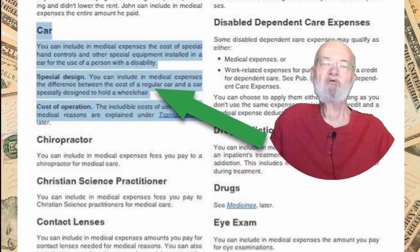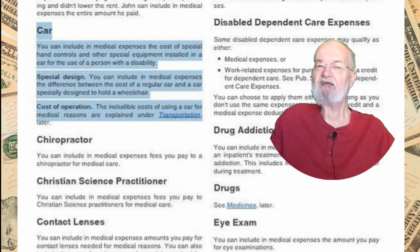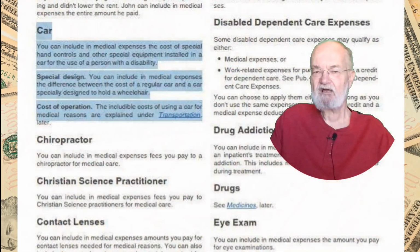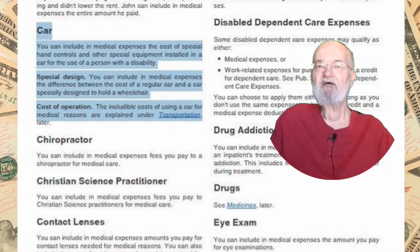I think all would agree that power sliding doors for an accessible van are required for someone with IBM. Therefore, you can deduct the difference between the base price of the van with power sliding doors versus the base price of one without power sliding doors, or an additional $2,000 to $3,000 deduction for having to purchase that higher trim package that includes the power sliding doors. You might as well take advantage of every deduction available to you.